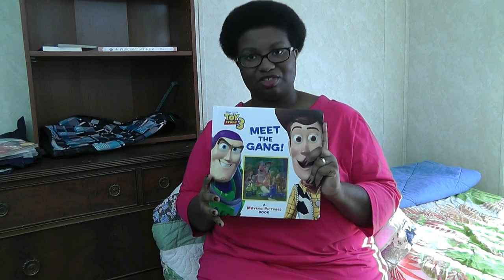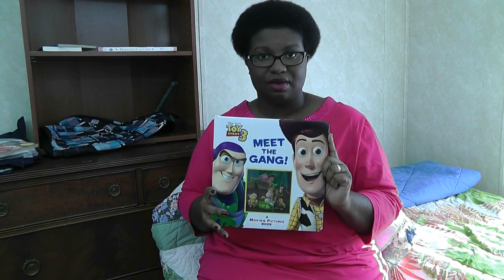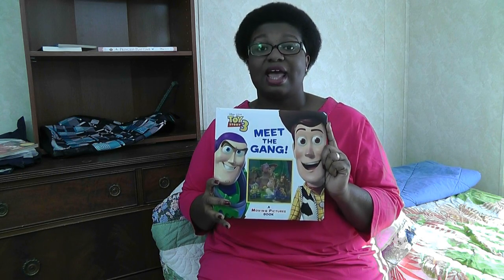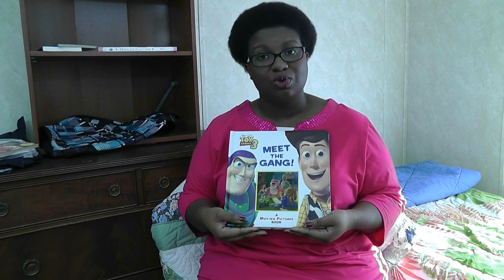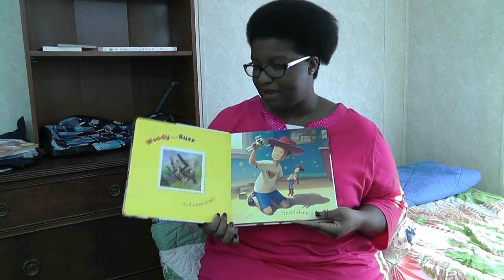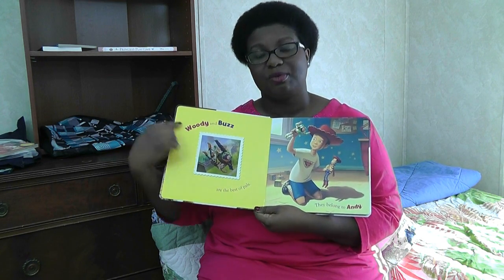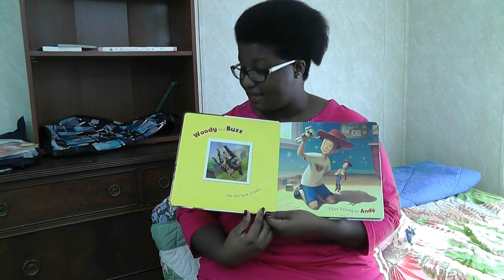Some of the other books in the program include Toy Story 3, Meet the Gang. For children ages 4 and below, this is a great book to teach early literacy skills on how to use a book. So, you'll show them the correct way to hold a book, where the title can be found, how to turn the pages, that you start at the top and move from left to right across the book in order for the words to make sense.